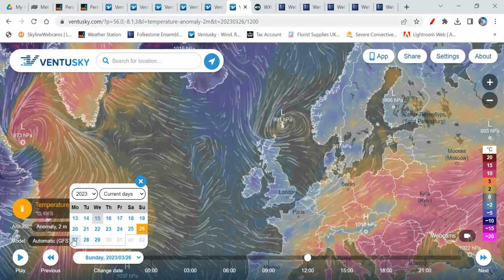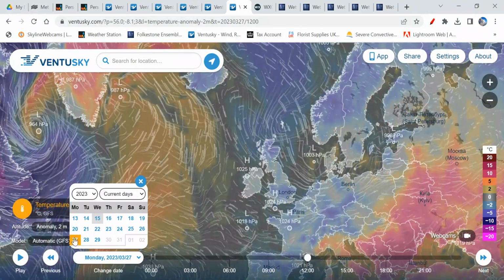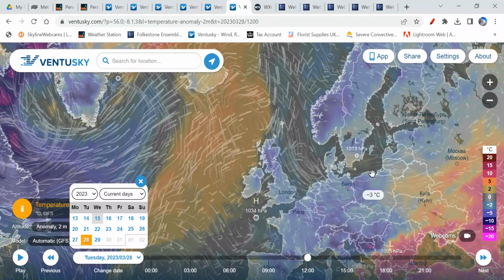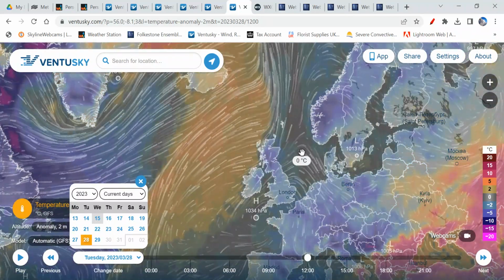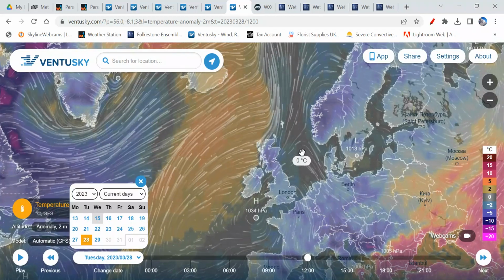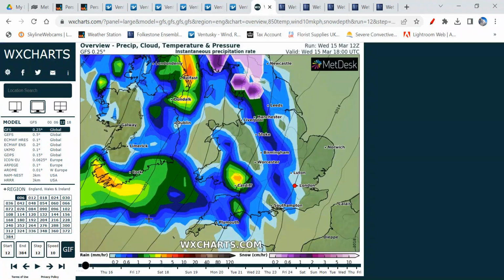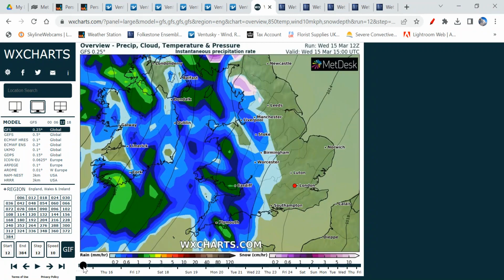And yeah, run this through to the 26th. So this is what, 11 days time, 12 days time, 13 days time. We keep things cool. So yeah, unfortunately, spring is still on hold. So we're going to have a look now at the GFS just to see how it wants to play things out for the next couple of weeks, to see if there's any dry slots.